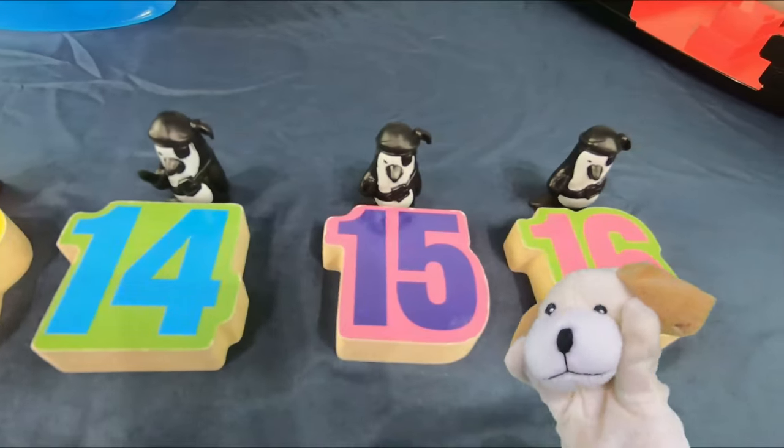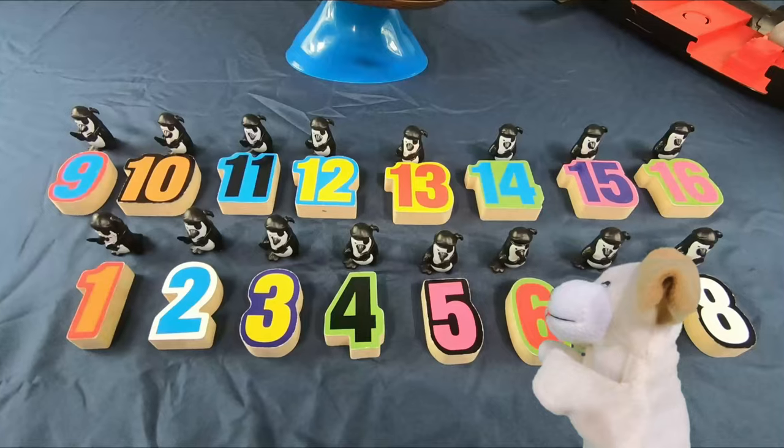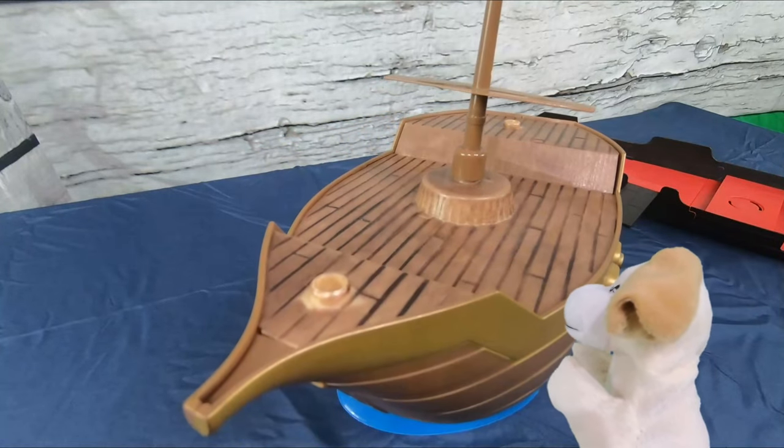And you, Excite Dog, are gonna be in charge of the counting. You gotta let me know how many penguins we've got on that boat so I know how close we are to winning. So let's get started. Whoa. I'll spin the boat and then we'll start balancing those penguins.